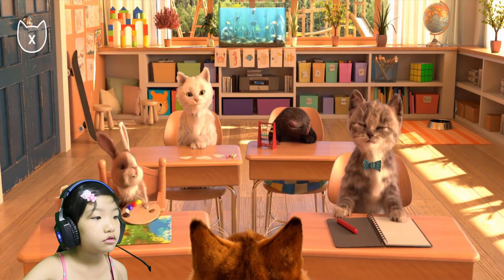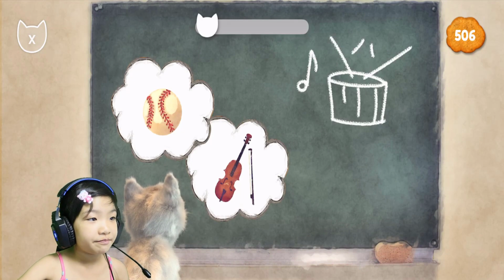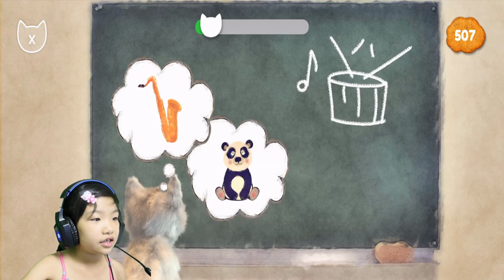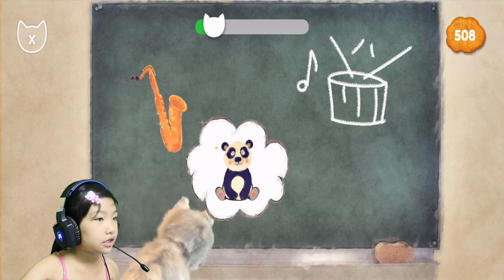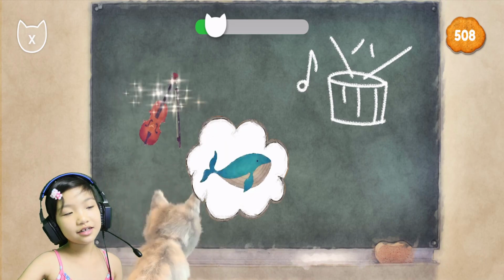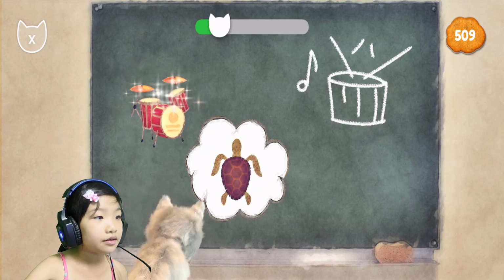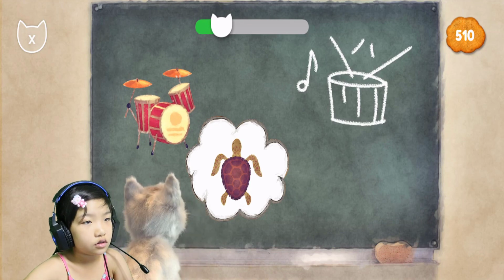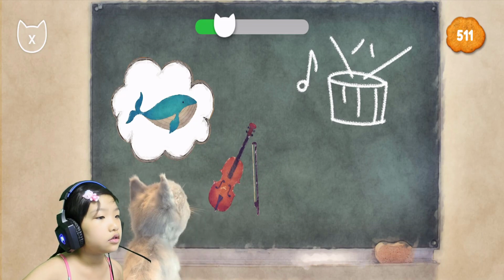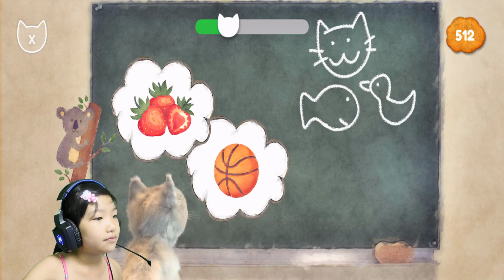Here's the score. Welcome to the language game. Can you find the matching item? Pick the musical instrument. Violin. Saxophone. Violin again. Drums. Violin. Koala.